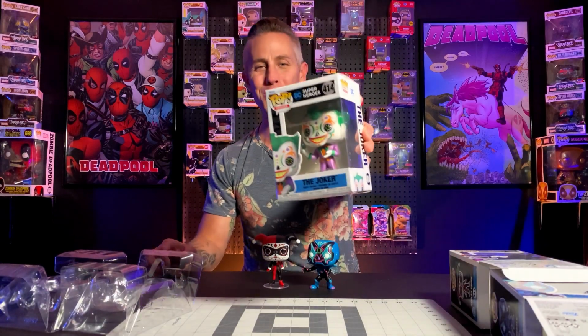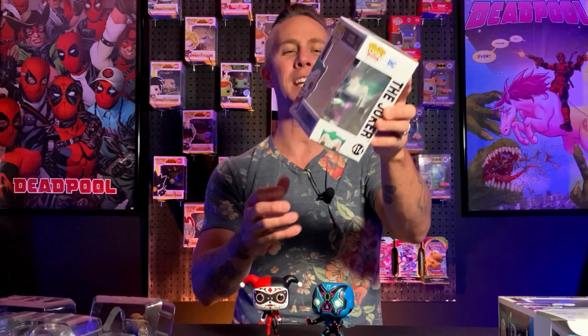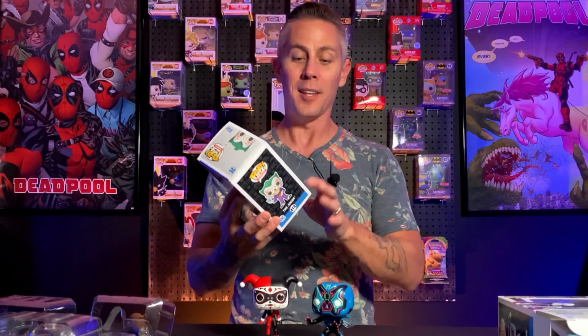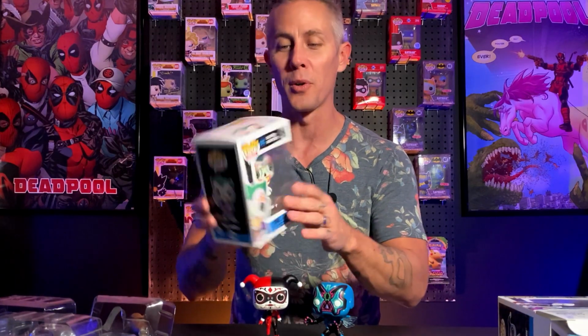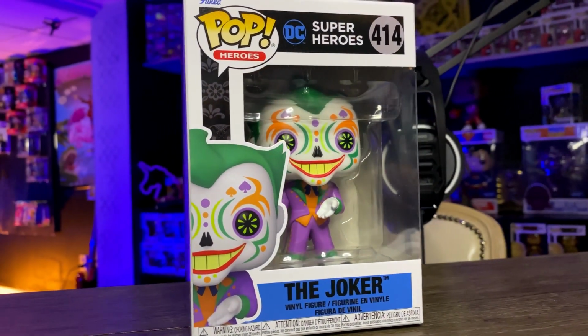The Joker is really badass. Now, he's number 414 out of the group, right beside Harley Quinn. The box on these guys is extraordinary. Now, there's not a whole lot of artwork they did with these boxes. They kind of are a little lackluster, if we're being honest.